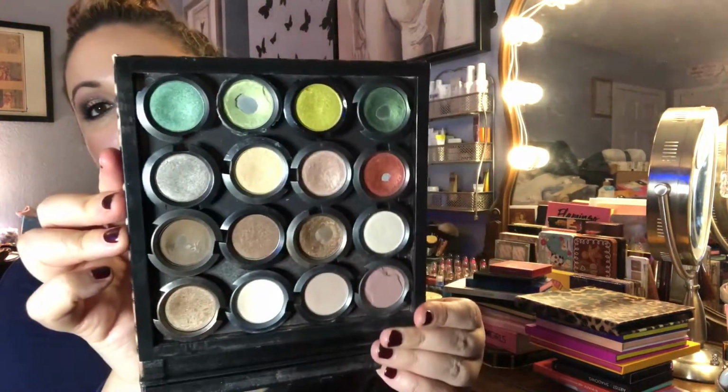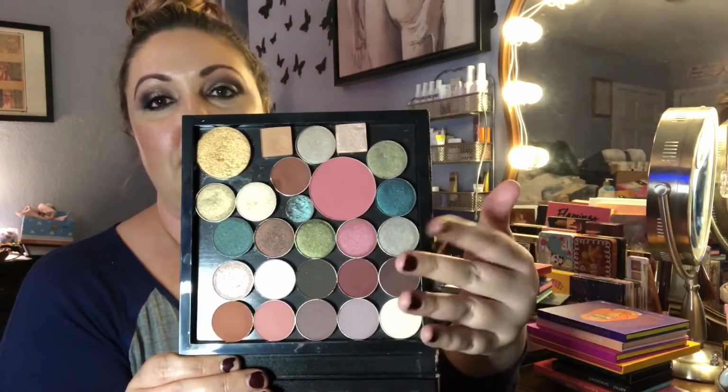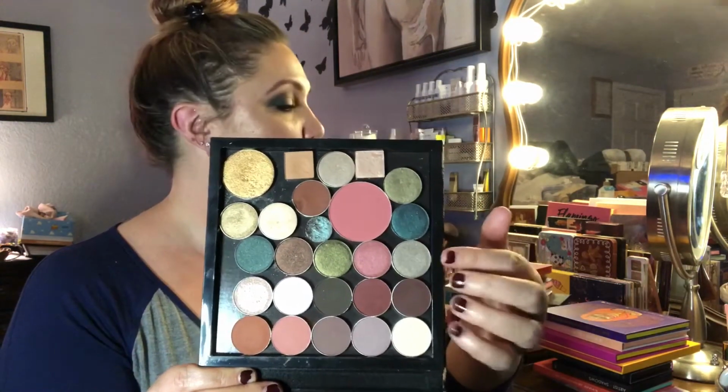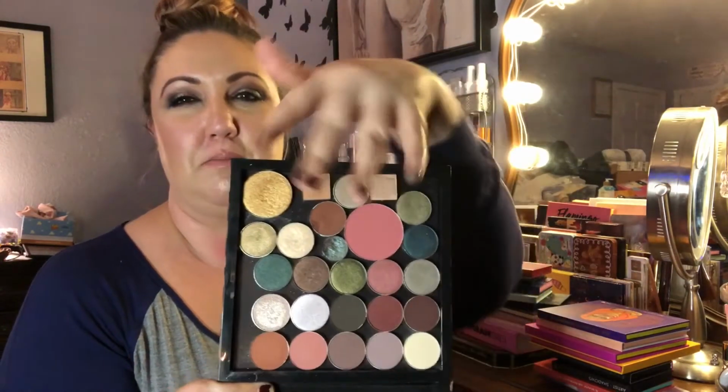Here's another Z palette. And these are the rest of my MAC shadows here. I love my MAC shadows, but I don't use them as much because my Z palettes are just sticking in a drawer. And here's another Z palette. This one is a lot of Makeup Geek shadows, and then there's some mixed in there with some other stuff. And then this is a blush right here. So yeah, there's that one.